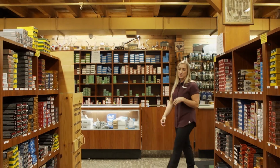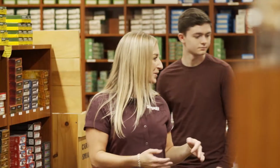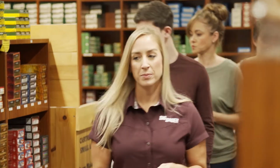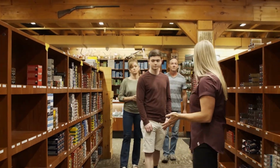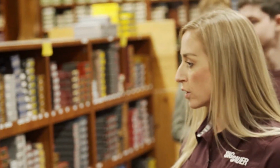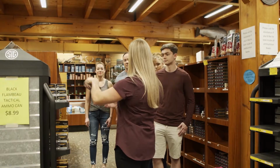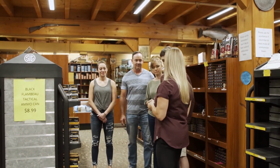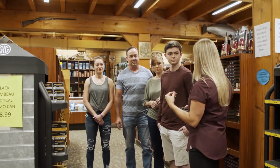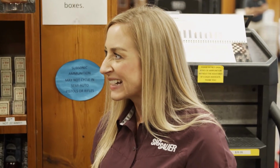All right, guys, so ammunition could technically be its own class. There are so many different kinds. But for your purposes, we're gonna stick to a defensive ammo. That was your goal for a gun in your home for home defense. So I'd recommend the Sig Sauer 9mm, 147 grain hollow point ammo for you guys to load into your gun when you get home. So let's check in with Carrie and see how the background check is going, and if she's ready to check out, and then we can make our way back to the house.